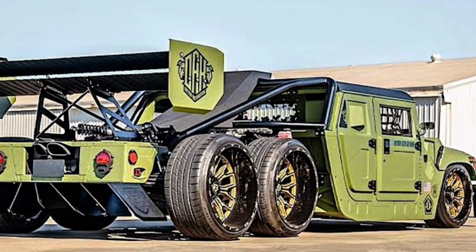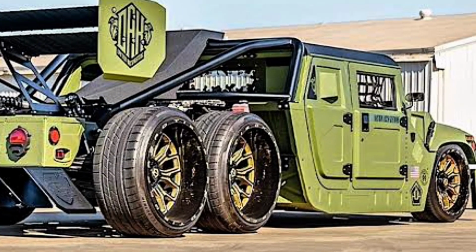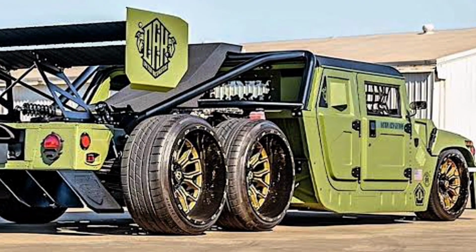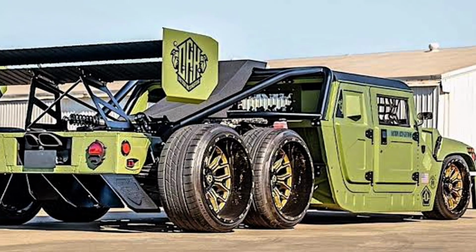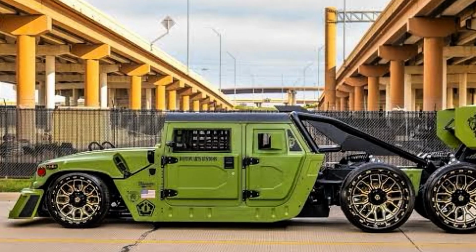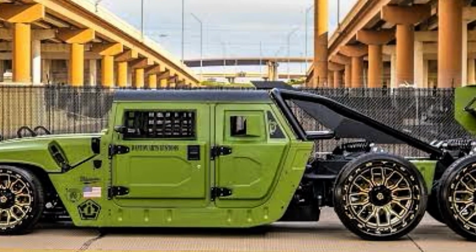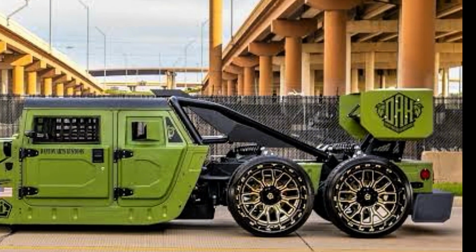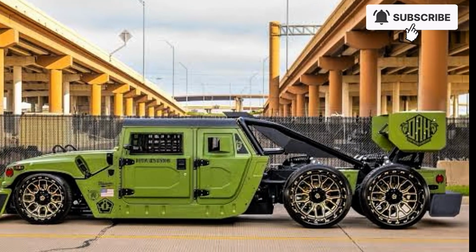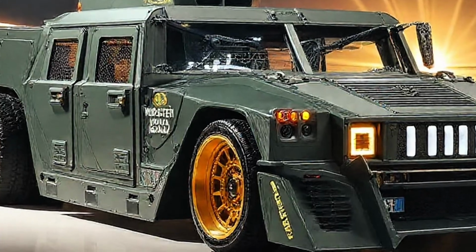And every time you hear that supercharger whine and feel the torque surge through all six wheels, you're reminded that this isn't just another build. It's a mechanical statement, a declaration of dominance. So when you see it, whether on the open highway, in the depths of the desert, or parked outside with that aggressive stance, you don't just see a vehicle. You see an icon reborn. The Humvee was always legendary, but with a Hellcat heart and six driven wheels, it's something more.